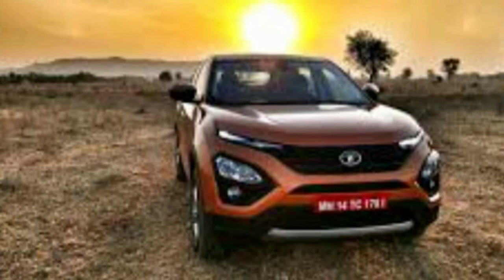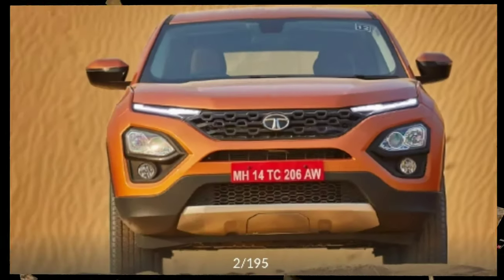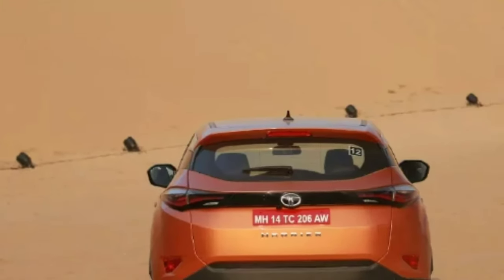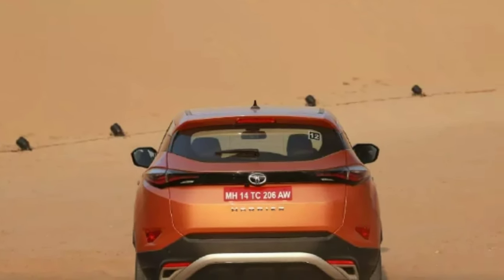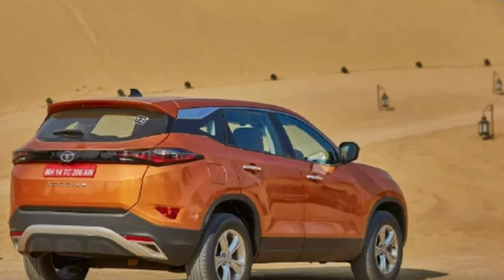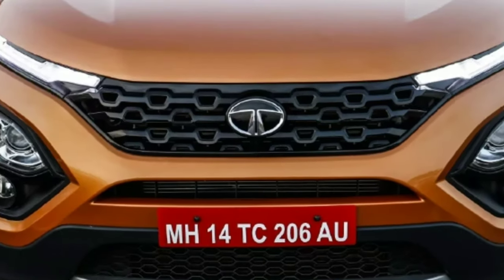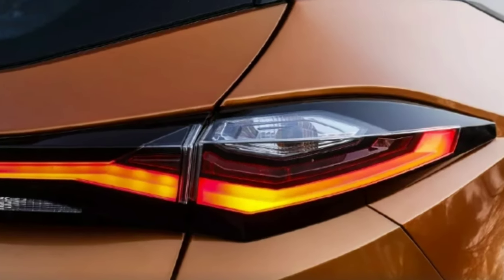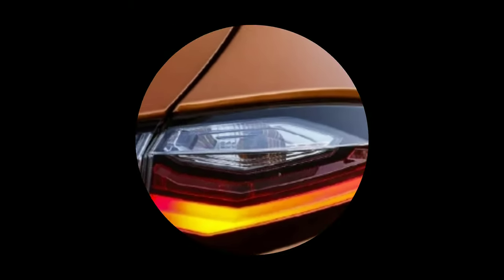XE is the lowest model, XM is the mid lowest model, XT is the mid model and XZ plus is the top model. Let's talk about this price. XE is about 12 lakh, XM is about 13 lakh, XT is about 14 lakh and XZ is about 16 lakh.